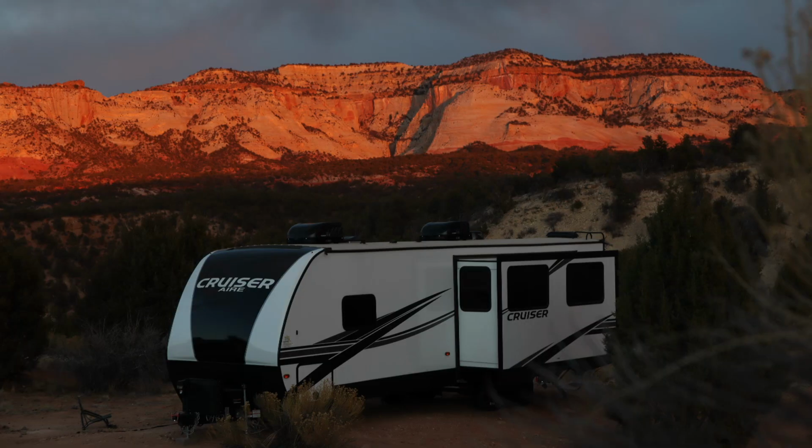Especially at sunset. The mountains are already this pink and white and red, and so during sunset they were just gorgeous.